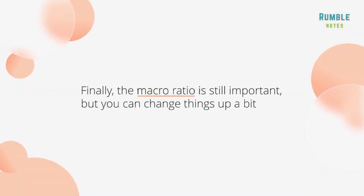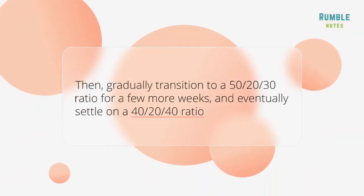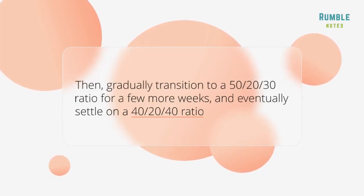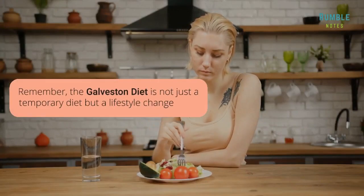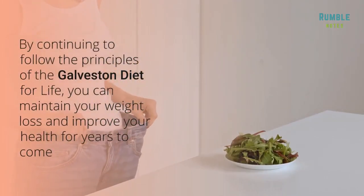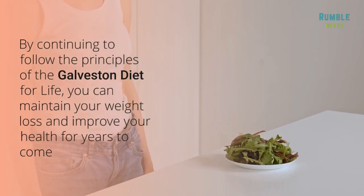Finally, the macro ratio is still important, but you can change things up a bit. For the first week or so, you can try a 60% fat, 20% protein, and 20% carb ratio. Then, gradually transition to a 50-20-30 ratio for a few more weeks, and eventually settle on a 40-20-40 ratio. Remember, the Galveston Diet is not just a temporary diet but a lifestyle change. By continuing to follow the principles of the Galveston Diet for Life, you can maintain your weight loss and improve your health for years to come.